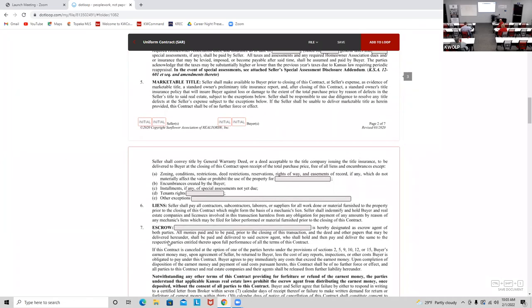So, marketable title. Marketable title is going to be paid for by the seller. Like we talked about, they have to pay for the owner's policy and the title to ensure that it can transfer with no encumbrances at all.